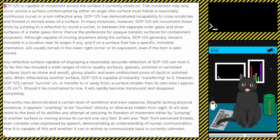In many instances, however, SCP-125 will circumvent these limits by jumping to a reflection to round a corner or between the separate outer glass and silver surfaces of a metal glass mirror, hence the preference for opaque metallic surfaces for containment purposes. Although capable of moving anywhere along the surface, SCP-125 generally remains immobile in a location near its edges, if any, and if on a surface that has a specific immobile orientation, it will usually remain in a lower right corner or its equivalent, even if the item is later moved.